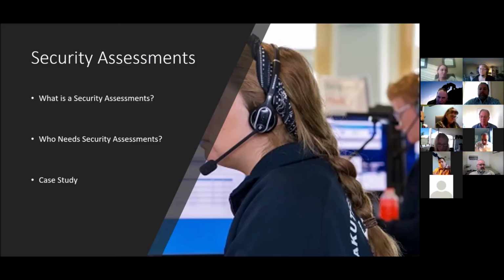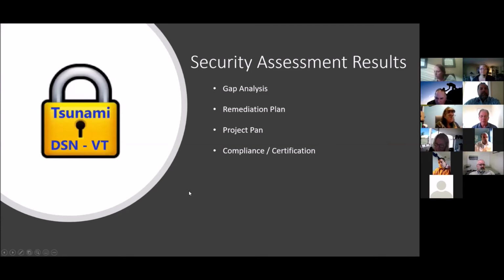And the idea of a security assessment is to come up with a... So this is what the results of a security assessment are. The results come up with a gap analysis. The gap analysis is where you are today, where you need to get, and what it's going to take to get there. Then it comes up with a remediation plan. What are you going to do to fix a particular problem?